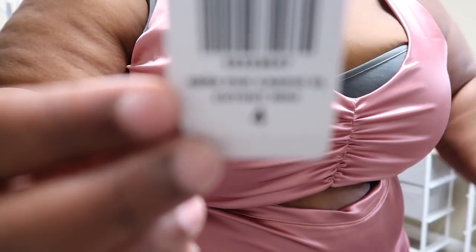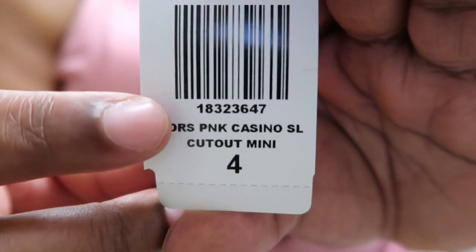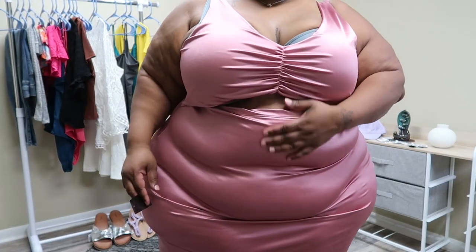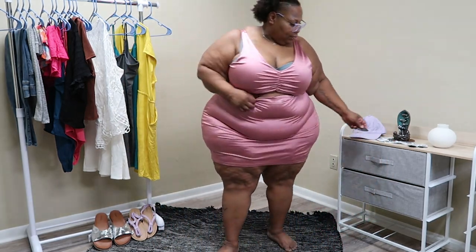I'm not sure if it's still on the website at all, but there's the SKU number and all that good stuff. Maybe lose some pounds, girl, honey, to squeeze in here. Yeah, I don't know, it was on sale. Oh, look at that, my light decided to come on. All right.